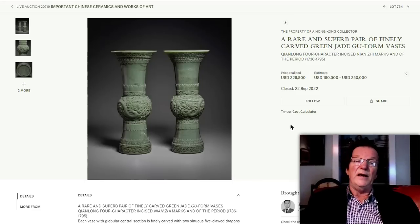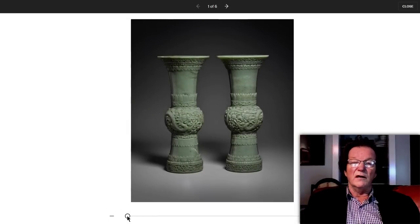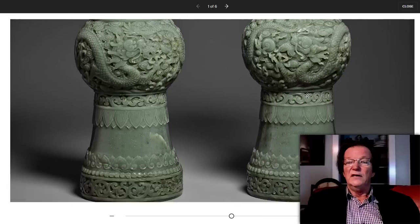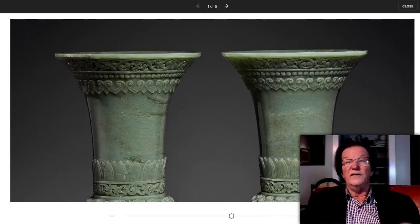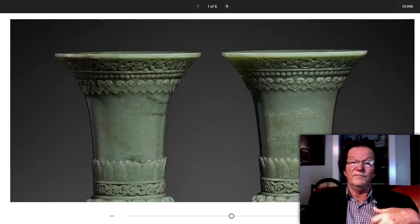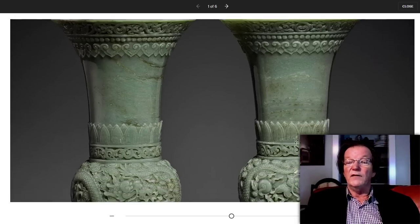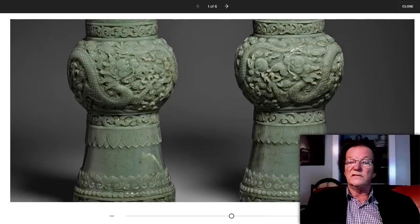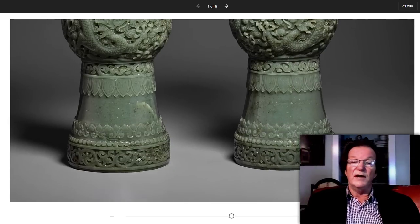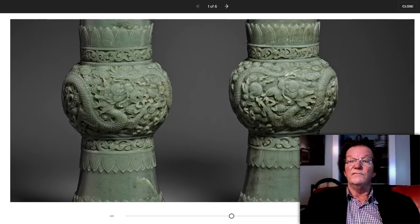And then this, the pair of gu-form vases, Qianlong marked and period, very unusual color. These carvings, the gu form, of course, goes back to the Shang Dynasty in bronzes, and since then they've made them in everything. Porcelain, jades, they've carved them out of wood. Of course, naturally, they've done them in bronze. And this one is embellished with decorations associated with the Qing Dynasty. These leaves coming up here, these bok choy leaves or acanthus leaves, this dragon decoration here, very Qing in its design. And then this reticulation around the base, really, really nicely done.